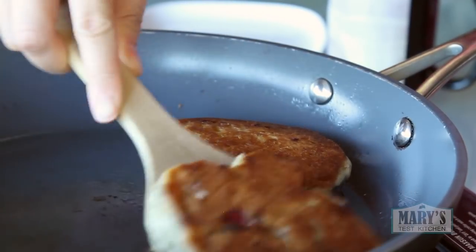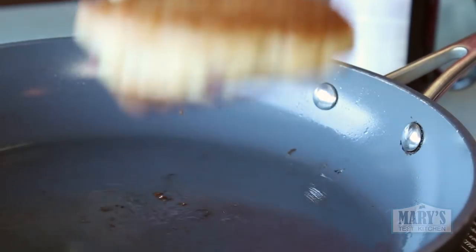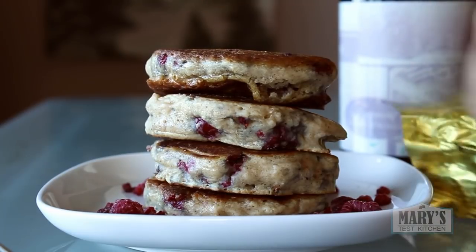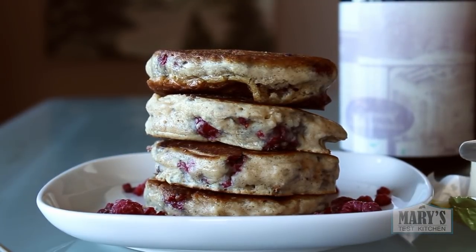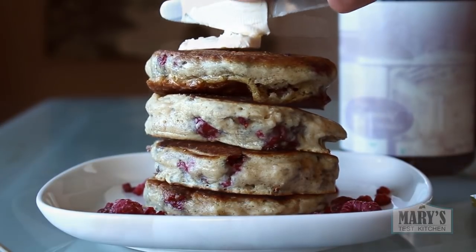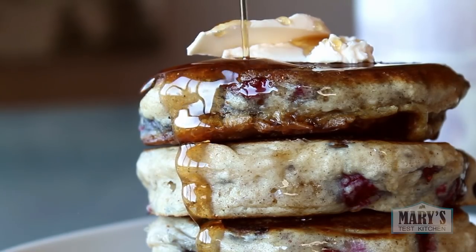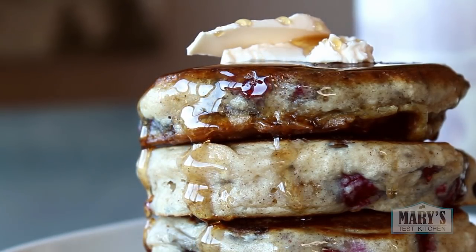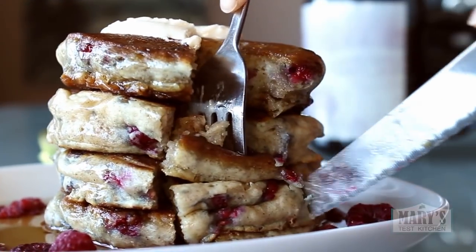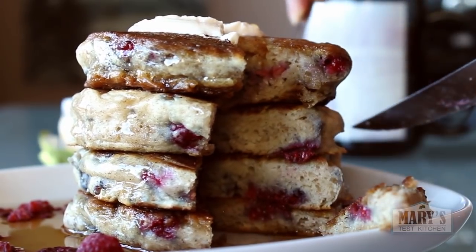And as promised, the pancakes are fluffy as fluffy can be. With vegan butter on top, and the best syrup ever, maple syrup. I might be biased. Yep, you should probably try out this recipe for yourself this weekend, or like today.